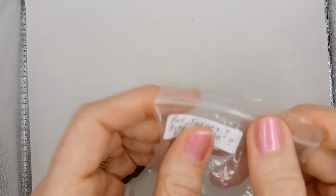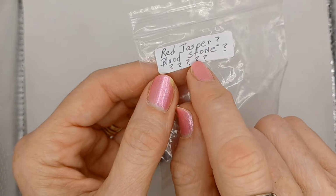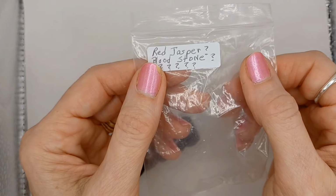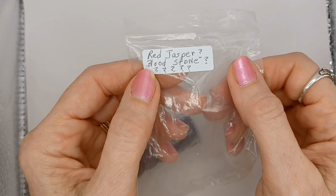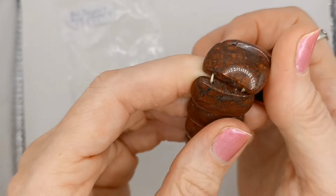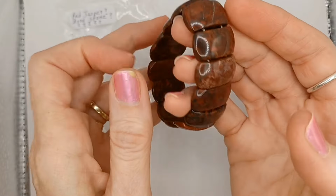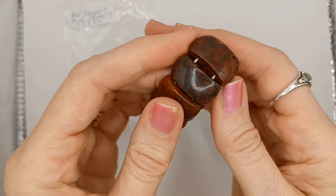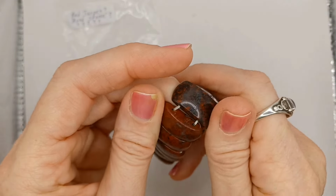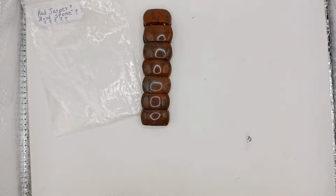Okay, number 15. This is something we're going to be testing on the Gemini. Red jasper or bloodstone. That is not going to show up. Bloodstone, I believe, is that an agate? I used to know exactly what bloodstone was, but I don't remember. But very pretty. Now, red jasper or bloodstone don't have specific markings on a gem tester, so it's not going to show up saying definitively that it's one of those. But again, I just like to test stuff. So you're along for the ride.